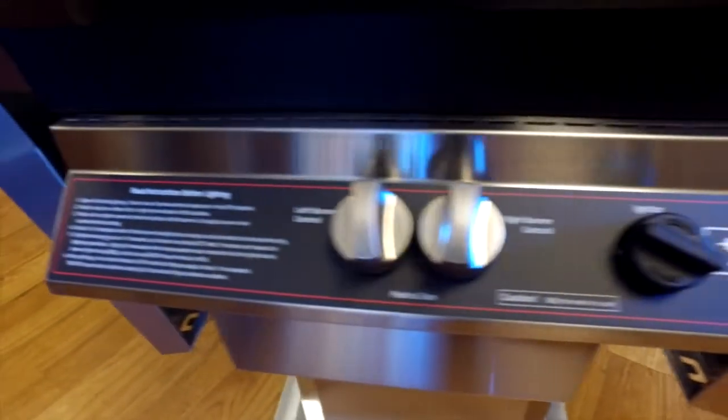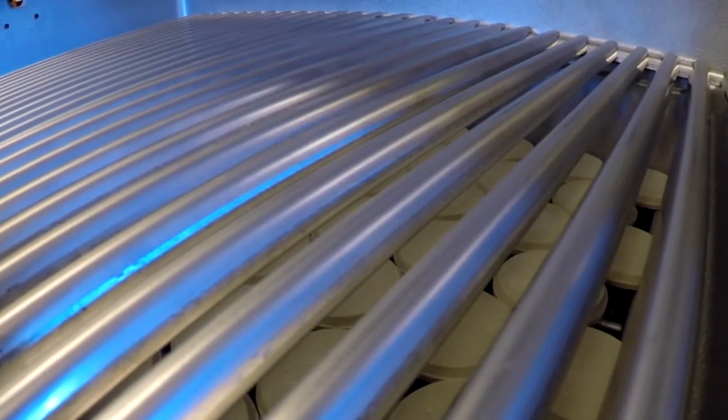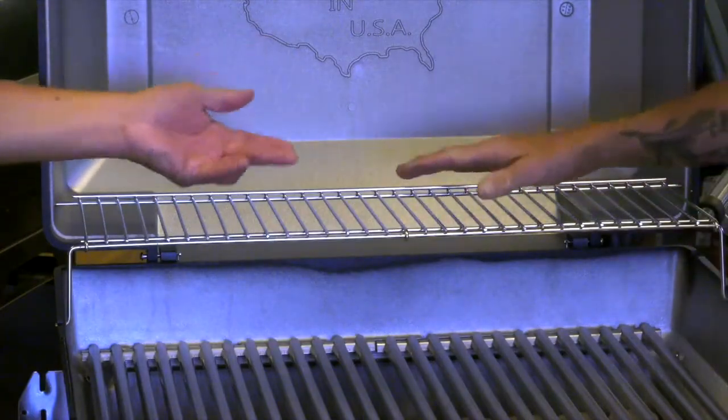With dual control valves. With dual control stainless steel burners for direct and indirect cooking. AMC cooking grates are tightly spaced for easy maintenance and even heat distribution. Heat capturing channels for a great searing action. With a 304 stainless steel warming rack.